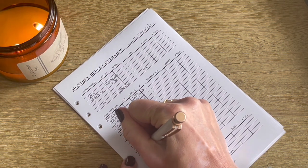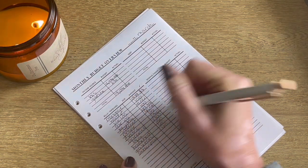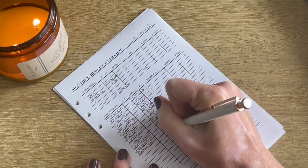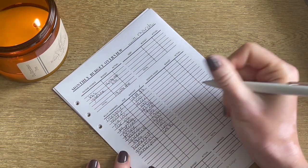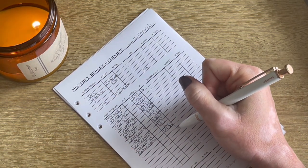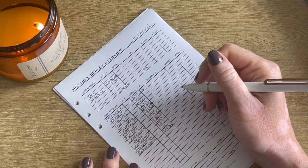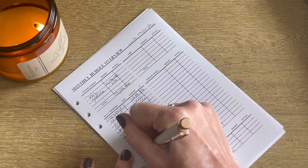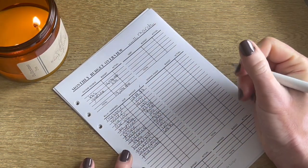Subscriptions, which my husband and I are about to change up here, but for now our subscriptions cost us $64.75 a month. This includes like Netflix, HBO Max, Apple Music, that kind of stuff. And pest control, we do get pest control quarterly.